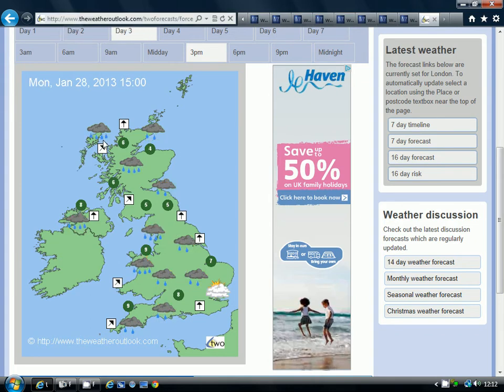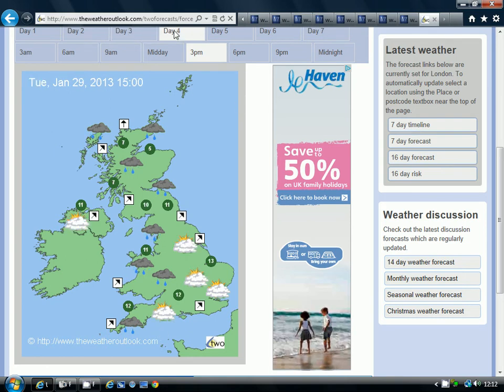Into Monday, and we've got more rain and strong winds sweeping in across the country after a fine and perhaps in places frosty start. And then going into Tuesday, well, the suggestion here is more rain across England and Wales coming in through the course of the day, but very mild in the south, 12, maybe 13 degrees, up into the mid-50s Fahrenheit.